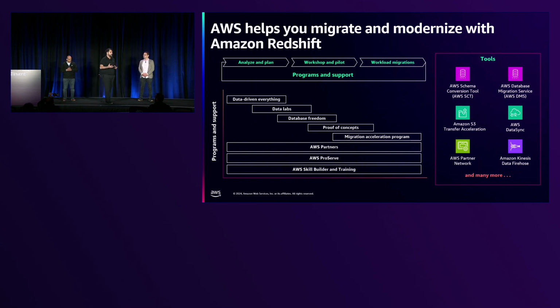We also help with executing detailed proofs of concept so that you can get your hands dirty with Amazon Redshift. As Ravi mentioned, the Migration Acceleration Program, commonly known as the MAP program, offers credits to customers who start their migration journey with Amazon Redshift. Also with the program, we can assess, build future state architectures, and help you with the data warehouse migration using professional services or our trusted partners.